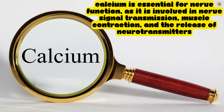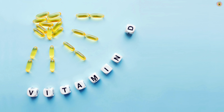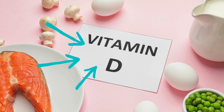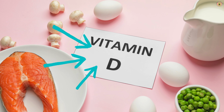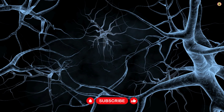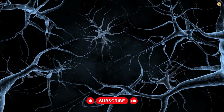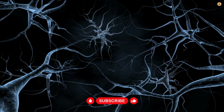Calcium is essential for nerve function, as it is involved in nerve signal transmission, muscle contraction, and the release of neurotransmitters. Adequate levels of vitamin D ensure proper calcium levels, which are necessary for maintaining optimal nerve function. It also has neuroprotective effects, which may help protect nerve cells from damage and degeneration. It may also modulate inflammatory processes in the nervous system, reducing the risk of nerve damage caused by inflammation.